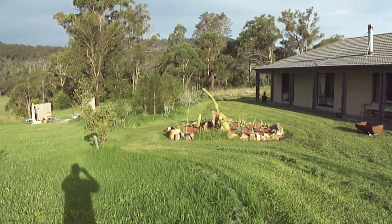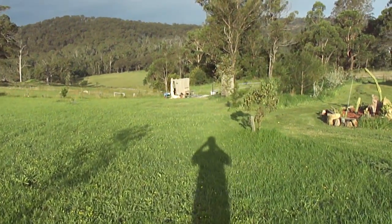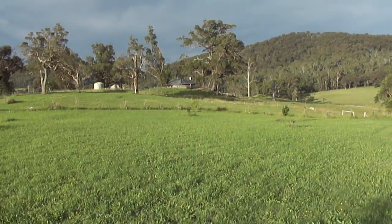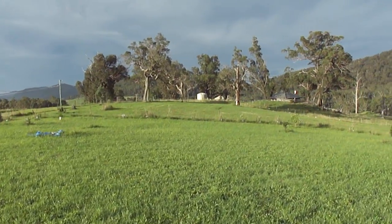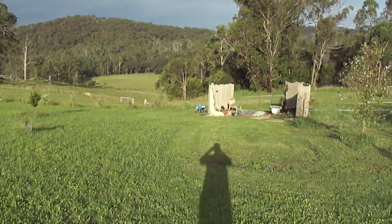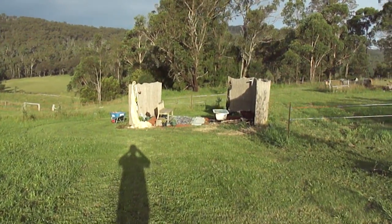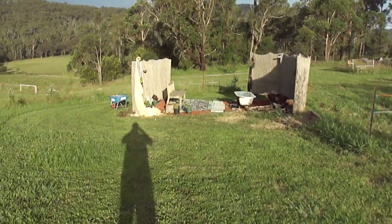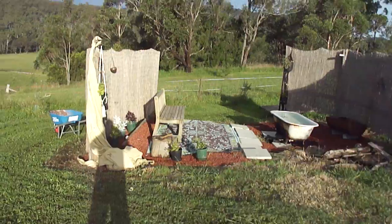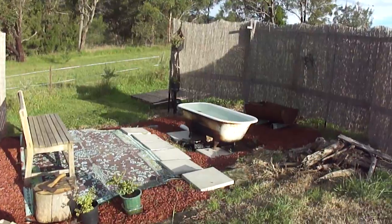On our property, we have 6 acres. We have a super gorgeous outdoor bathing area where we put the fire underneath the bathtub, fill it up with water and immerse ourselves in the loveliness of the area.